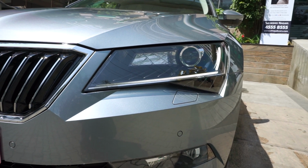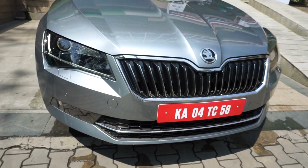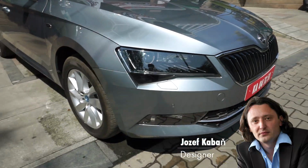The lights apparently have been inspired by Bohemian crystal glass. The upcoming new Rapid will also follow the same design language. Great job by Josef Kaban, the designer.